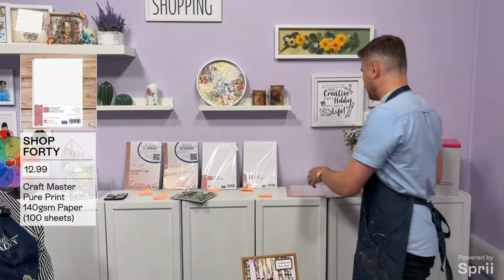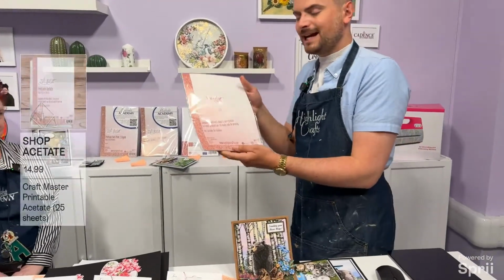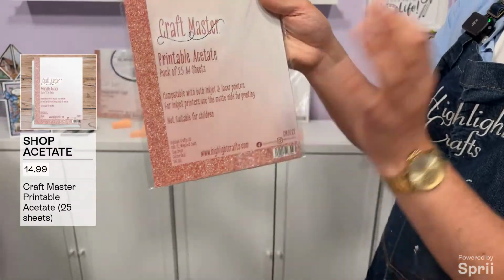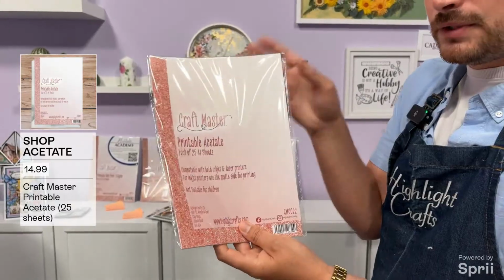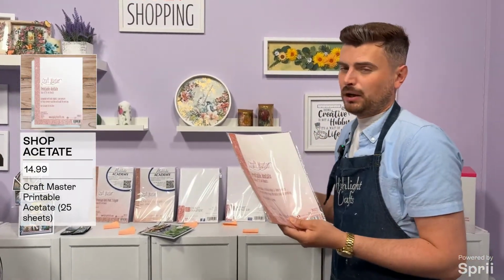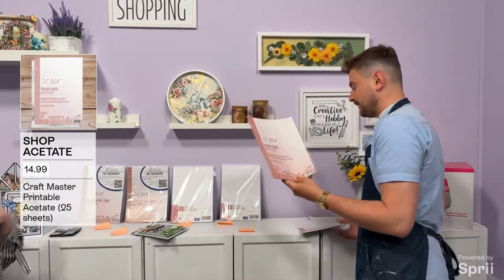Andrew, shall I quickly just show everyone the acetate and the rice paper? Okay, lovely stuff. So we've got the acetate for you as well. This here is Shop Acetate, £14.99. With this one, 25 A4 sheets. You can print onto, of course, the shiny, slick side. There's a slightly rougher side to this one. Or, of course, just put an alcohol marker on it. If it wipes off, you print it on the other side. It's a brilliant surface, £14.99.